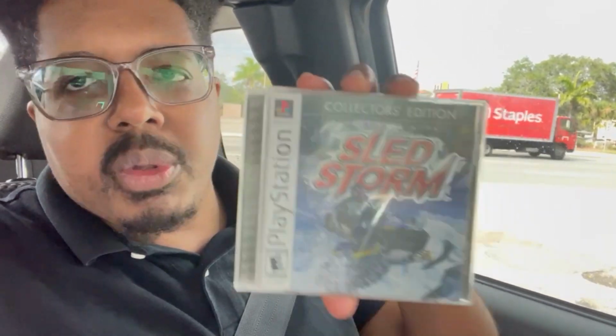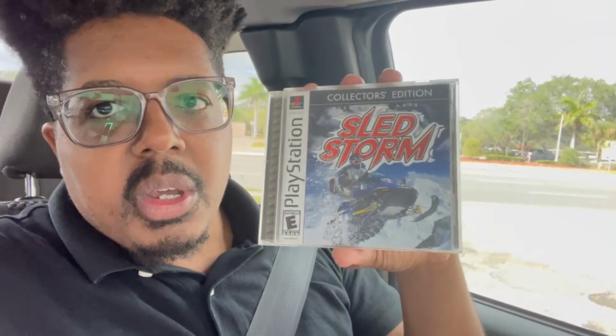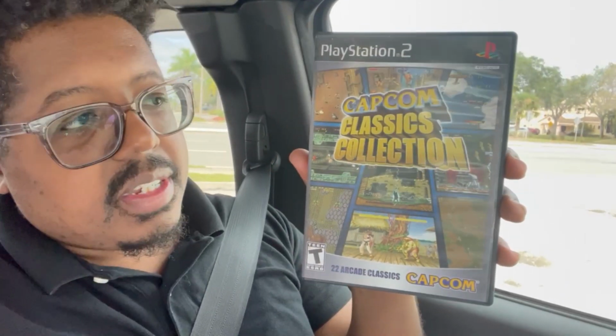I can't really open it up with one hand because the jewel case is broken, but just trust me, it's complete with the manual and the disc. So for the next pickup, it ended up just being the case and manual because the game was actually missing, and that is Capcom Classics Collection for the PS2.